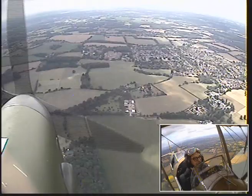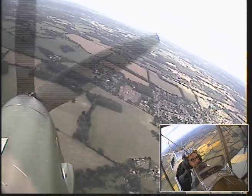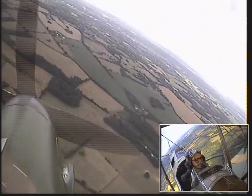Okay, I see the nose drop, I've got to pull the nose back, pull the nose around the horizon. So here we go, around to the left. 30 degrees of bank, which is about there. See the nose dropping? Don't let it, pull it back like that, that's right. And trying to tighten up the turn, so keep the same bank all the time.